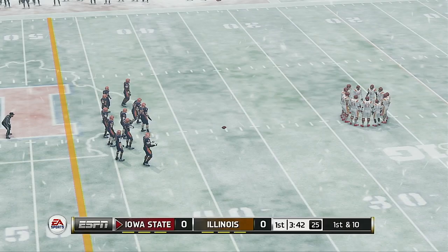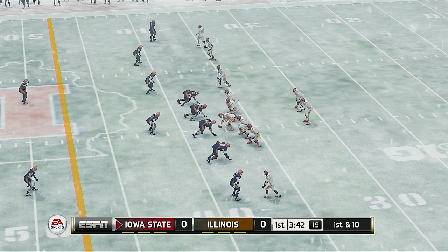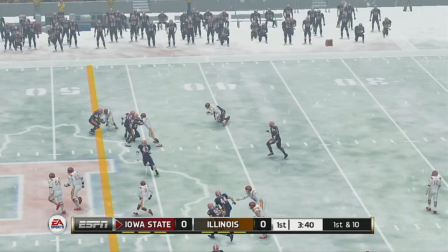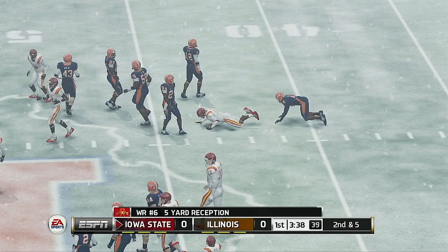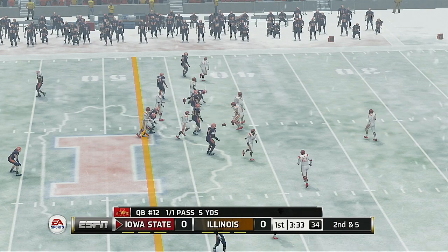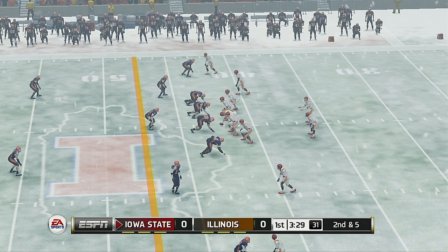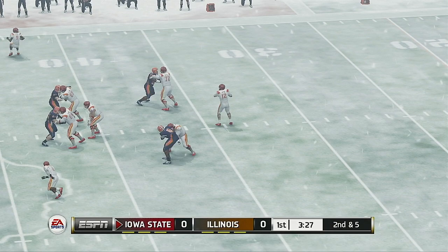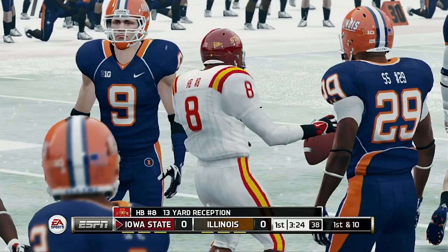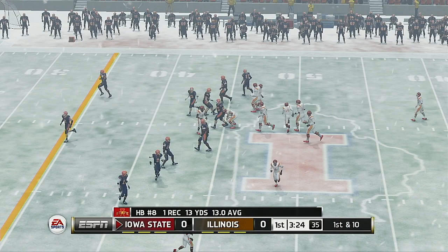So let's see what the offense can do as they come out onto the field. Caught, open field, tackle made at the 42-yard line. Works the middle. He's got his tailback. He's taken down at about the 45. First down.